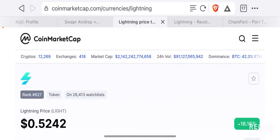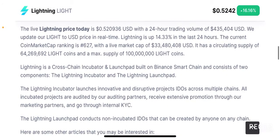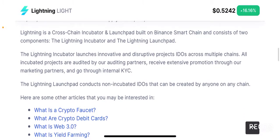So what is Lightning? For the purpose of this video, I'm going to rely on the information presented on CoinMarketCap, which means this is going to be a peripheral analysis. I highly recommend you do your own in-depth analysis before you put any of your hard-earned money on this token, right? So Lightning is a cross-chain incubator and launchpad built on Binance Smart Chain and consists of two components, the Lightning Incubator and the Lightning Launchpad.